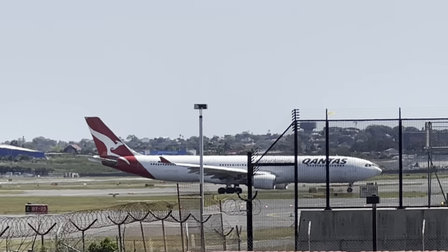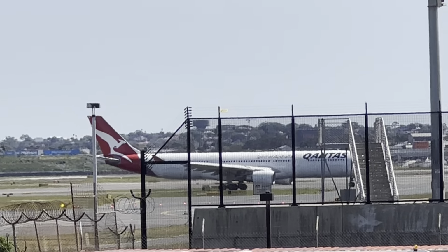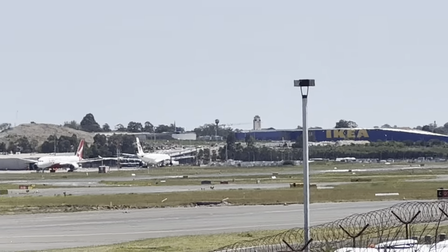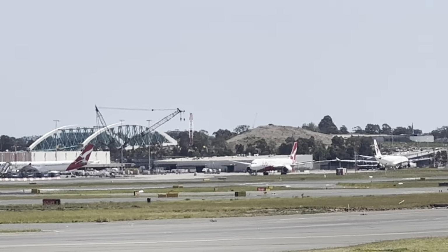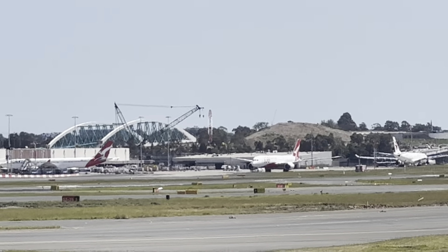A330 that's most likely going to do Sydney, Auckland, Qantas coming around, and in the distance you can see the Qantas 100 anniversary Dreamliner that'll probably go to Dallas later this afternoon or San Francisco tonight, I think the same or Dallas.